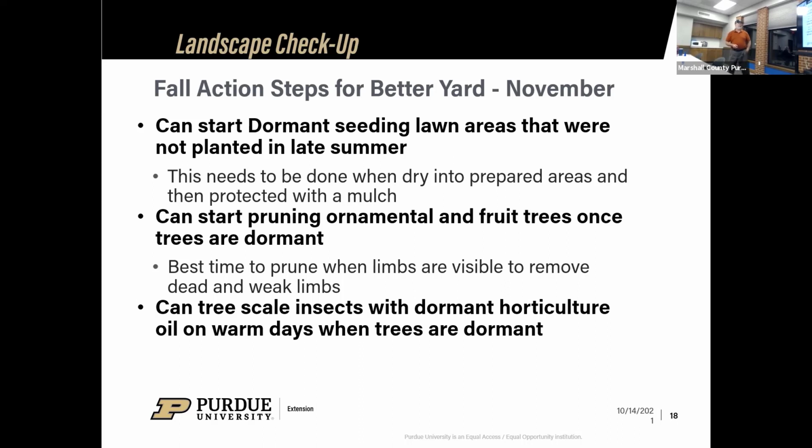So the good thing about November, we can start planting our dormant lawns, so if you didn't plant them in late summer, this is when you can seed throughout the winter, so it's ready to go in the spring when it's dry. We can start pruning our ornamental woody plants, perennial woody plants and fruit trees.